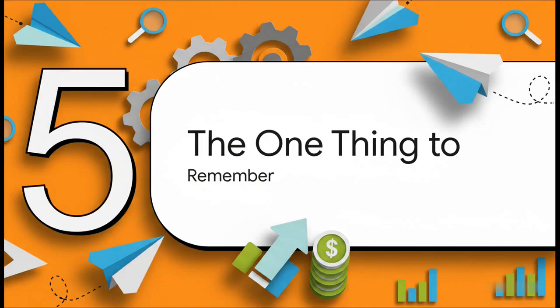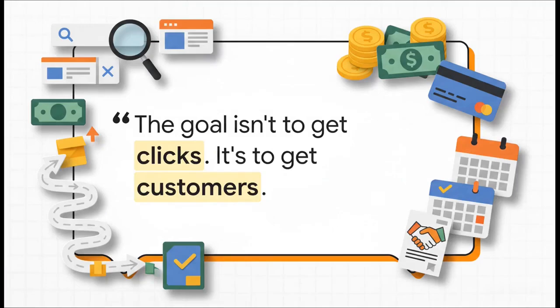All right, as we get ready to wrap this up, if you remember just one thing from all of this, please let it be this next point. It's a total shift in how you need to think about your ads. Here it is. The goal isn't to get clicks. It's to get customers. Let me say that again. The goal is not to get clicks. It's to get paying customers. Clicks don't pay your bills, right? Booked jobs do. So every single decision you make with your ads should be focused on that one thing.